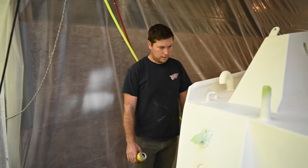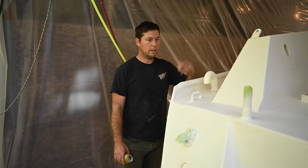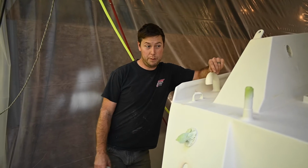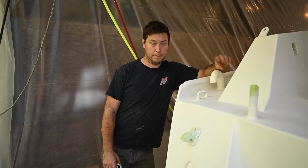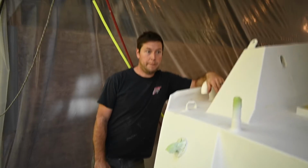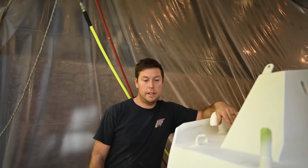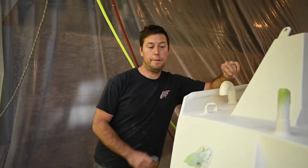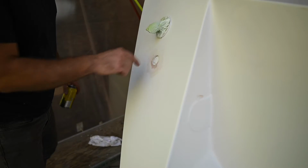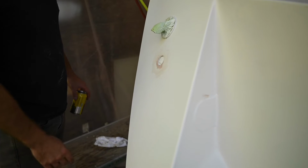So what's our plan right now? What did we decide? Well, we had a bunch of little pinholes that I thought the paint would seal up, but it didn't, like in the fairing compound. And so we had to refair all the pinholes and the fairing and a few odds and ends like this here. There was a bit of rust that we had to grind out of here and up there.